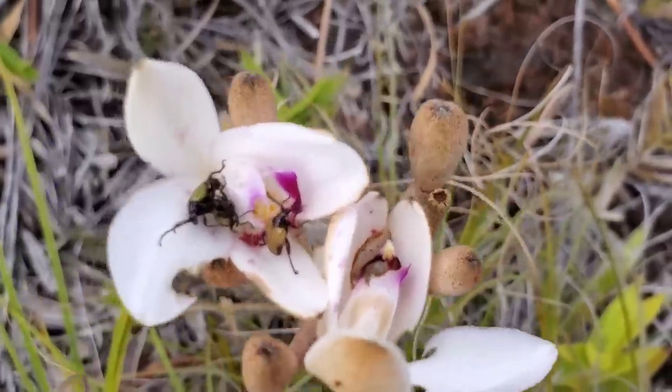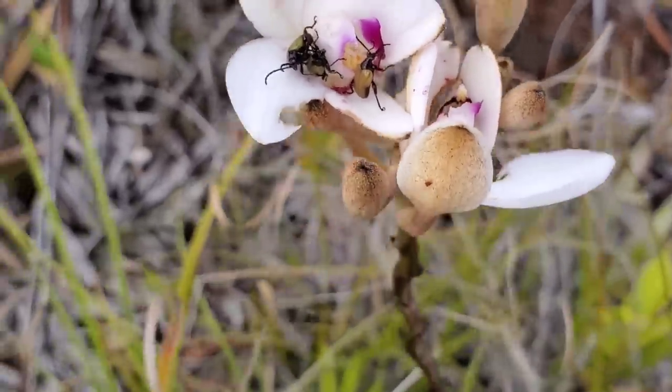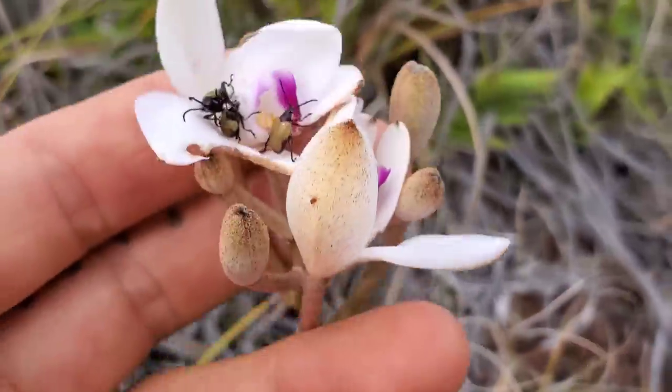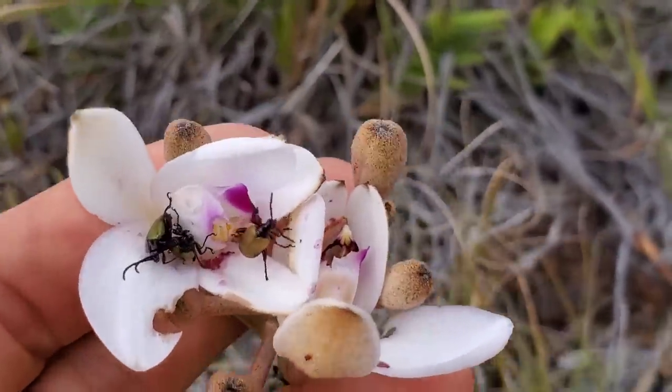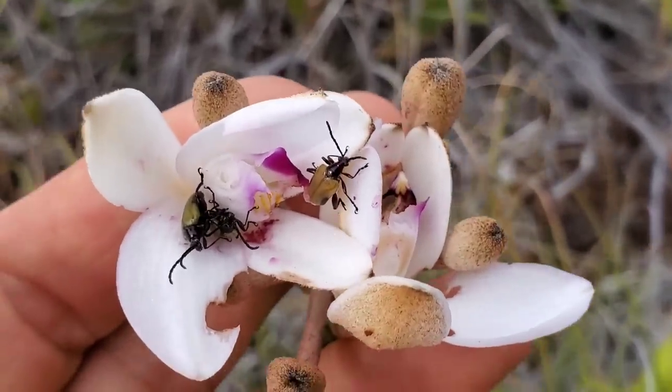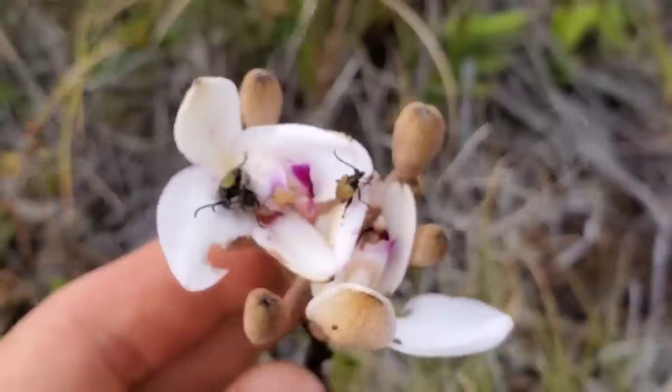Oh, look, it's that beautiful Ararosis rigida. This orchid's everywhere, you just rarely catch it, at least we've rarely caught one blooming. And there appear to be a bunch of beetles having an orgy in there. Look at that. They're devouring the flower.